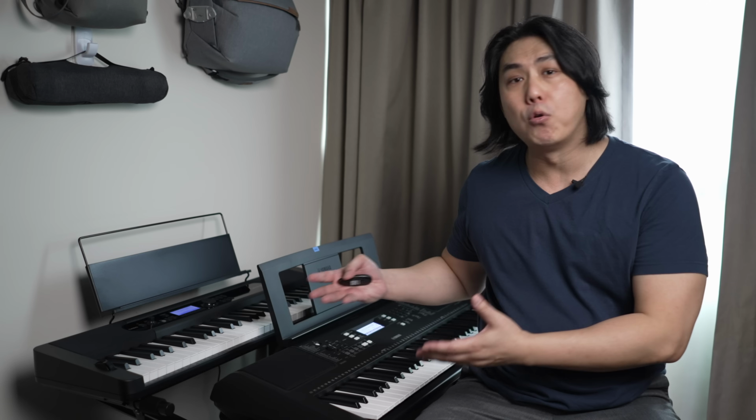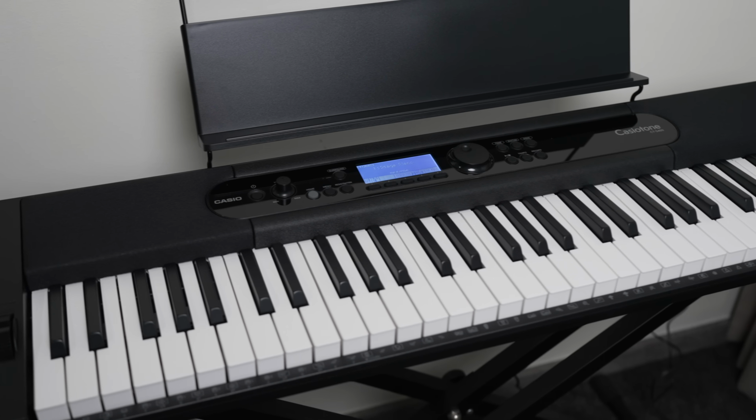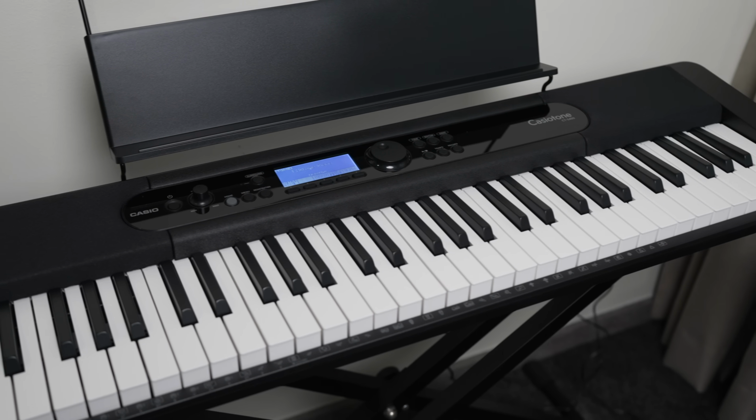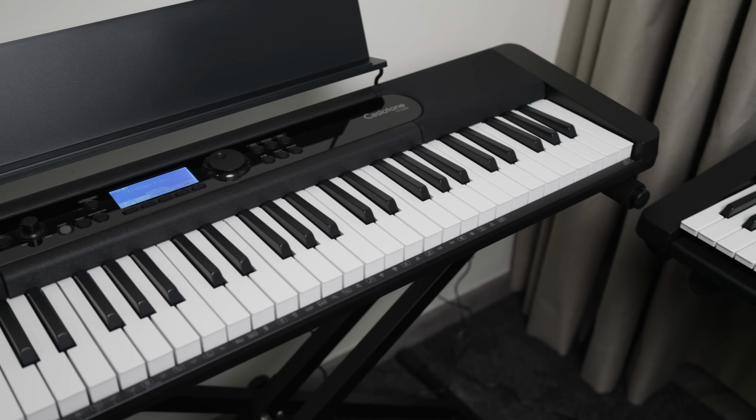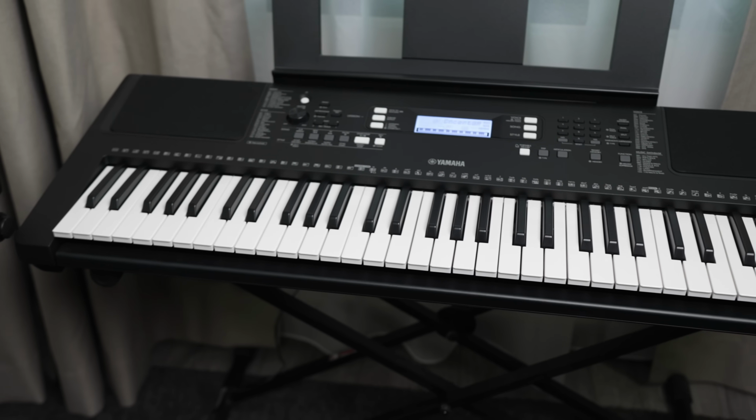I have here two of the most powerful beginner portable piano keyboards from two of the most established brands, Yamaha and Casio. In this video, we're going to find out which of these very similarly priced piano keyboards is better and which one fits your needs.